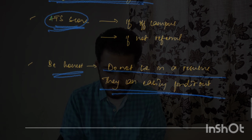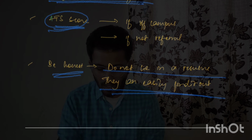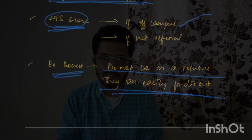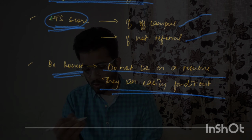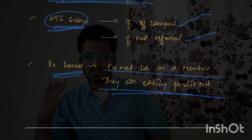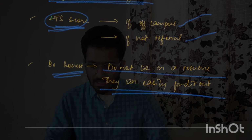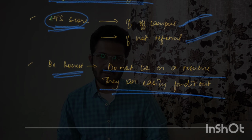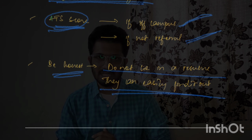Next, coming to the last one, your ATS score. Now, what is ATS? Basically, I've already explained it. If you are going for an off campus and it is not through a referral, even if it is off campus, if it is through a referral, your resume will go directly to the HR and things can be done. But if it is off campus and not through a referral, then your ATS score is important for you, so that your resume gets shortlisted by the company.